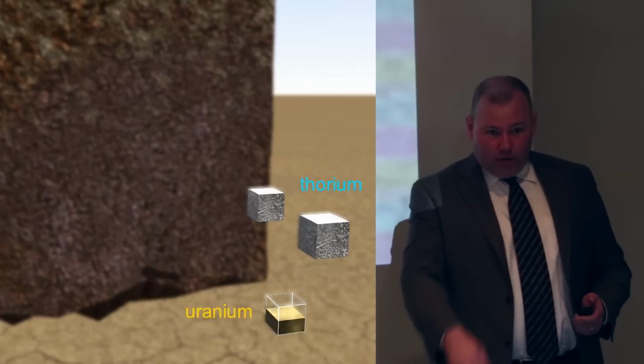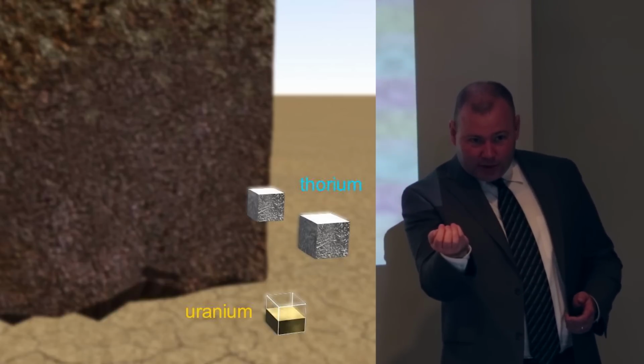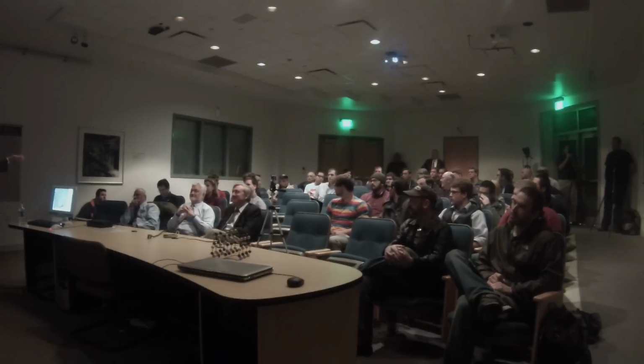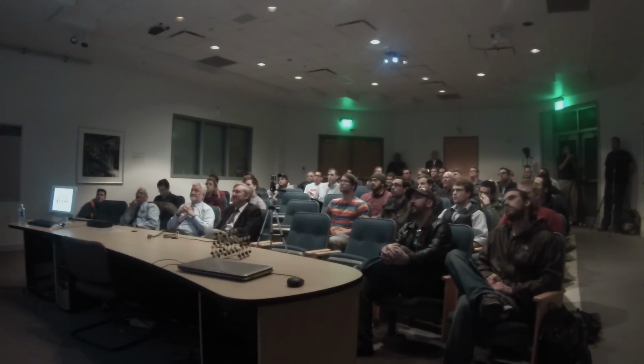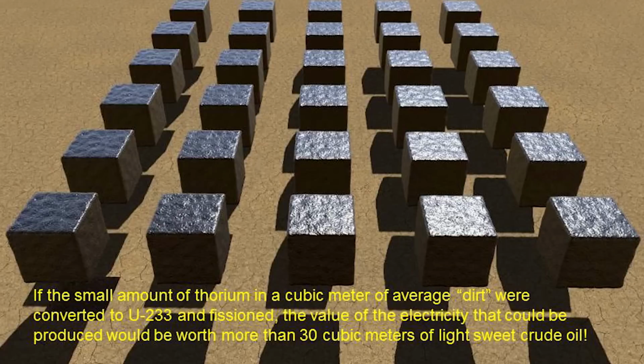Now, Milan, can you hold that in your hand? 2 cc's of thorium, is that going to hurt you? No, that's not going to hurt you. So you can even imagine doing this. This has the energy equivalent of more than 30 cubic meters of the finest crude oil or anthracite coal.